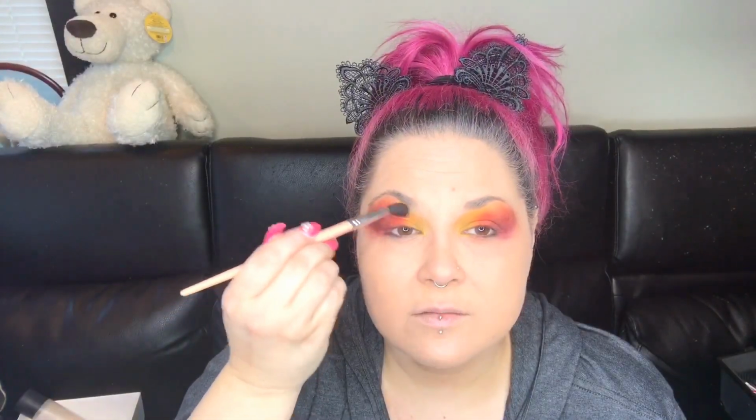So you can see that's given me a really nice kind of sunset look, but it has gone way out of bounds while I'm blending. And I have lost a little bit of the yellow, so I'm gonna go back in and just put a little bit more yellow in the inner corner.